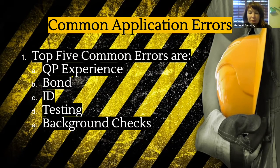The second is a couple of issues with the bond, which we'll go over in more detail. The third is forgetting to submit government-issued IDs for everyone that's on the application. The fourth is the qualifying party's testing not being submitted or being too old. And the fifth is background checks not being submitted for everybody that's on the application, or background checks older than 90 days old being submitted.